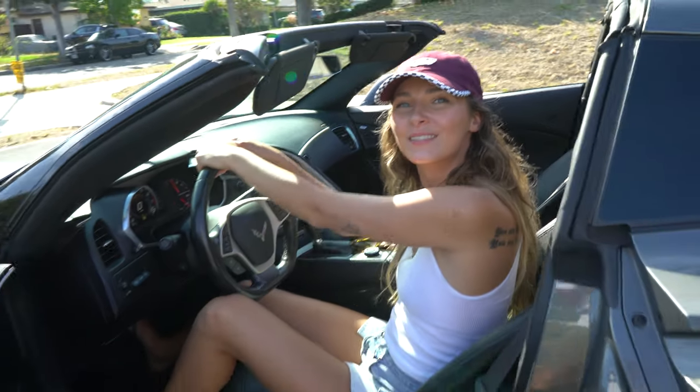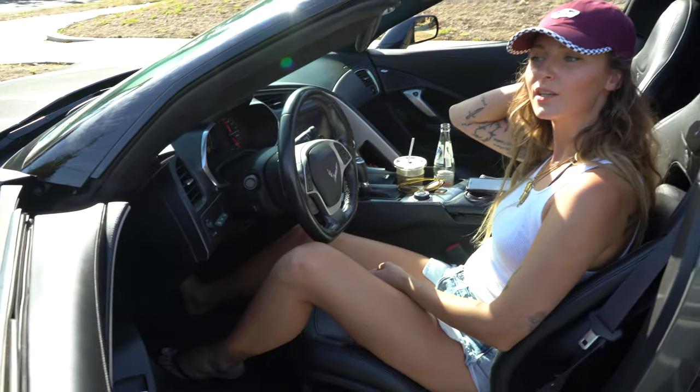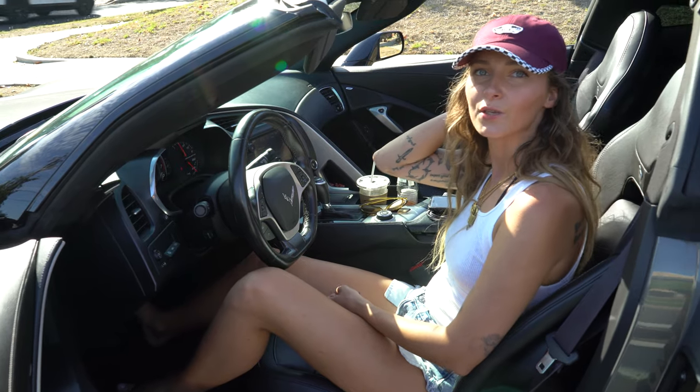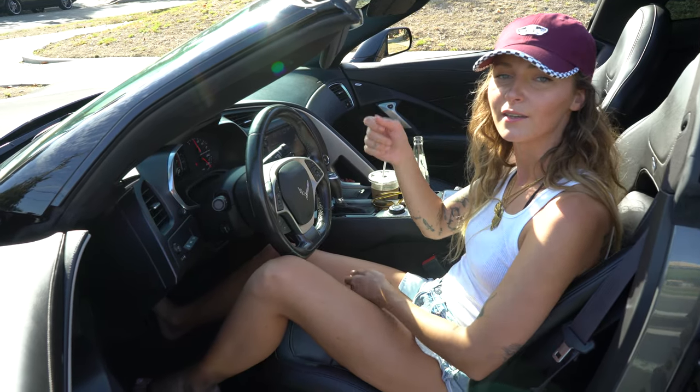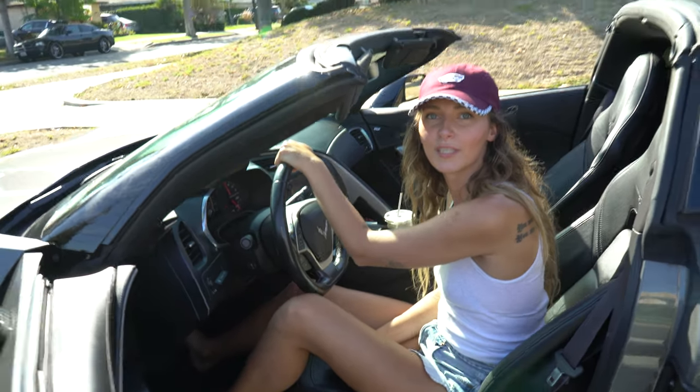I miss my Mustang though. Yeah, Mustangs definitely sound better, but for a stock car, this is more of a purr. And when you change the car into different driving modes, like track or sport, you hear the difference of the exhaust sound. Like, it switches down. Yeah. Which is pretty sick.